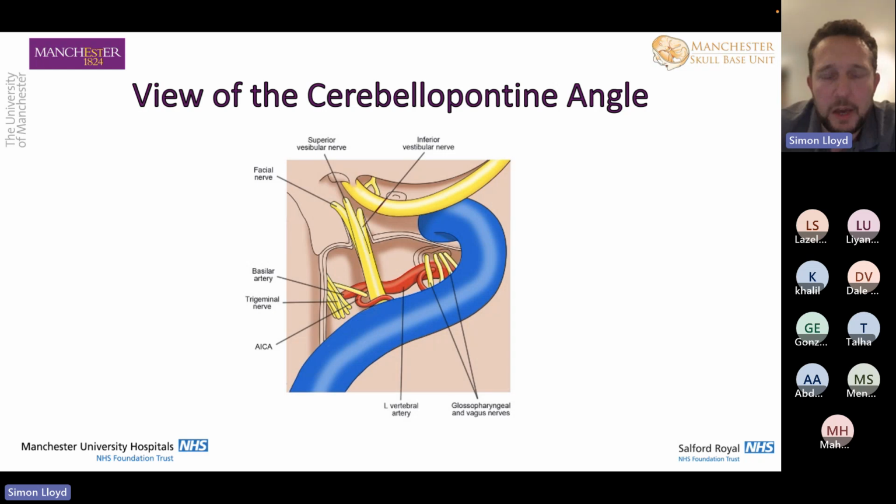And this is the view that you get via the translabyrinthine approach. So this is the sigmoid sinus, jugular bulb, and then you've got the vestibulocochlear nerve passing across the cerebellopontine angle into the internal auditory meatus. This is the facial nerve, so that's the second genu, that's the incus, that's the stapes, this is the brain stem with the trigeminal nerve and the lower cranial nerves at the bottom here.